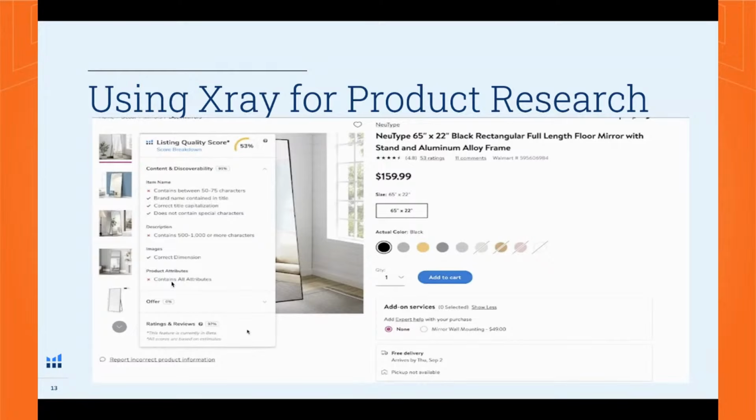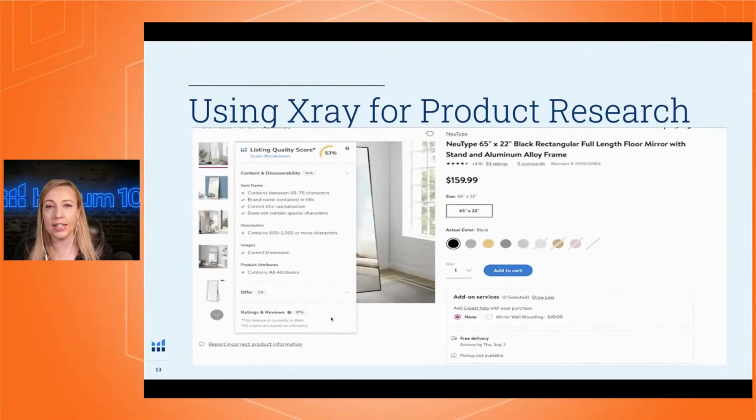And this is actually what's on the back end of Walmart Seller Center. You can actually go through and it'll show you on the listing quality score what you need to fix on your attributes. So I go in there pretty often and I just take a look and say, okay, I need to fill in this attribute and this one, so that I can make sure to be fully optimized.